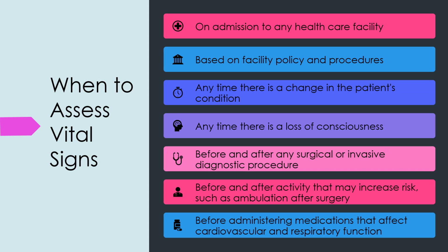And then we also need to assess vital signs before we give any medications that may affect cardiovascular and/or respiratory function. We need to know what their vital signs look like before we give the medication and again afterwards to make sure nothing is drastically changing. And of course, we can assess vital signs anytime we think something might be changing.